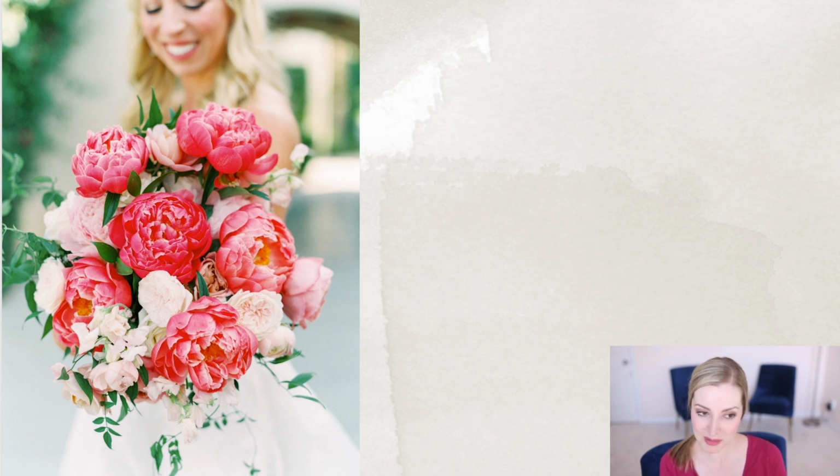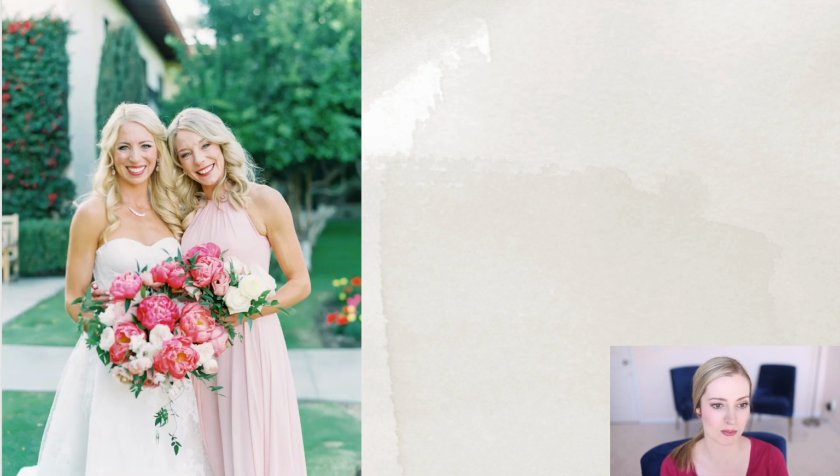It was featured on Style Me Pretty, and it was beautiful, like Peony City, so pretty, and I'm obsessed with it. It was kind of like a little bit of Barbie, and oh, so pretty. Let me show you guys another view, and you can see the bridesmaid's bouquet. I just absolutely love this, mixed in with little bits of ivory in here, but this is beautiful.